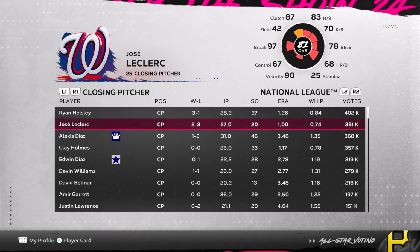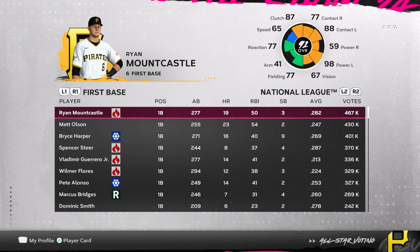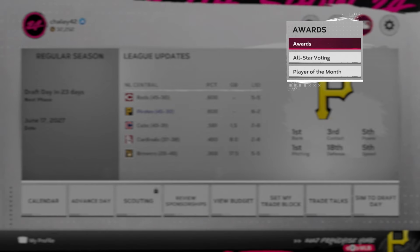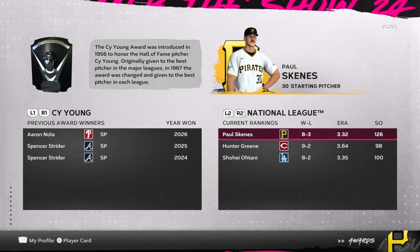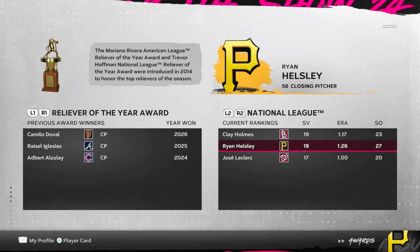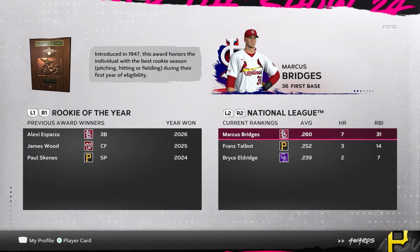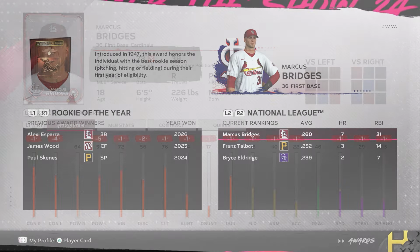Relief pitching, we have Beck and Holderman that possibly might make it. Helsley's going to make it as the closing pitcher. He's running away with it a little bit. Mountcastle at first base. Nice. Not a lot of all-star opportunities there, mostly pitching and Mountcastle. Skenes is still in the lead for the Cy Young. Helsley's number 2 for reliever of the year. Franz Talbot, number 2 for rookie of the year behind Marcus Bridges, who is declining. Oh, he's one of these rookies that's at his potential already.